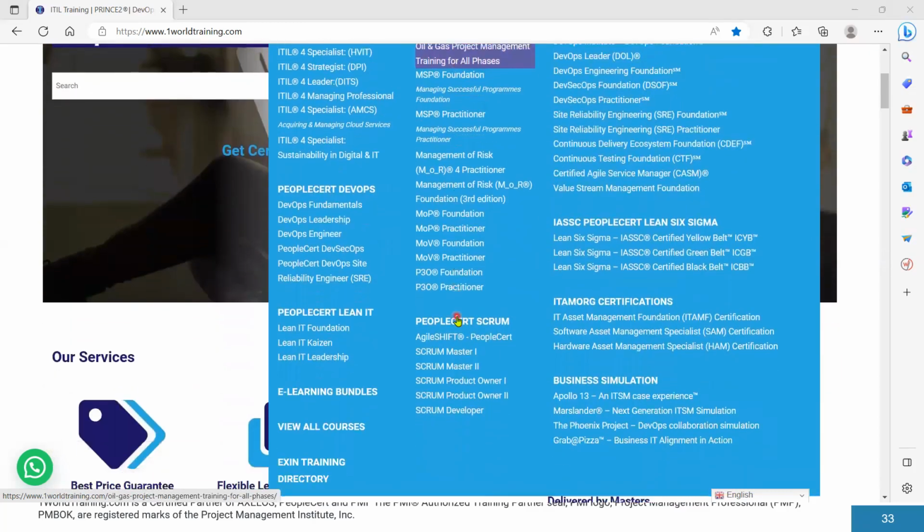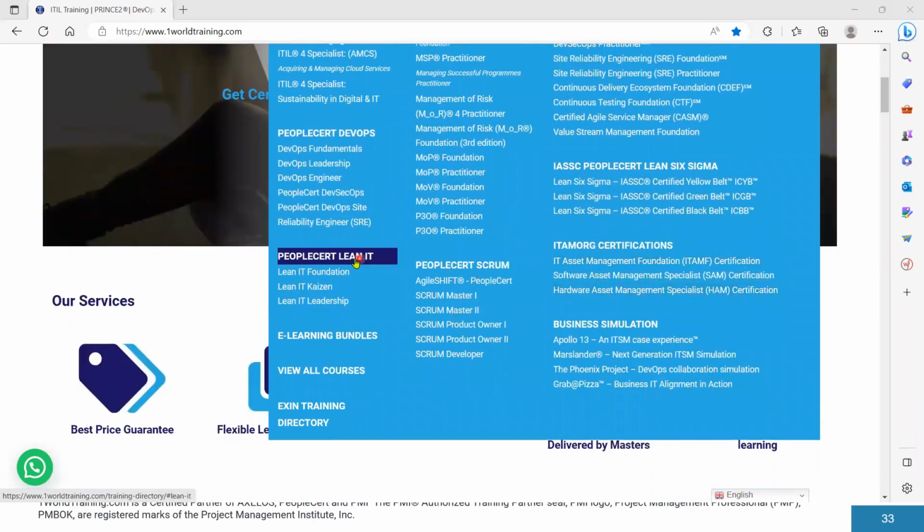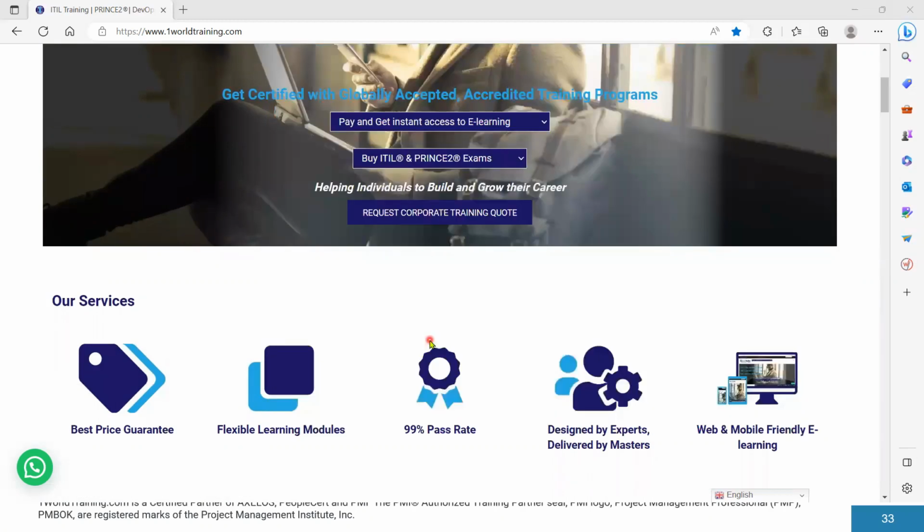If I scroll down a bit, we've got PeopleCert Scrum, PeopleCert Lean IT, ITAM-ORG certifications, business simulations, and so on. So several certifications are available for you. This is a simple model for you. You will find it very convenient to enroll in any of these modes of courses, like classroom or virtual or e-learning or a combination of them.